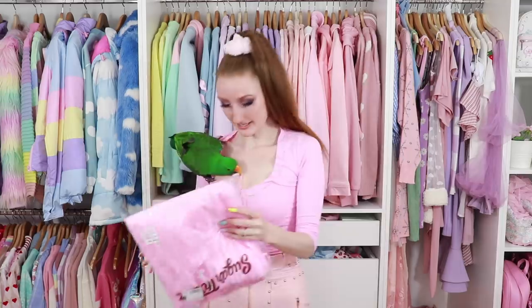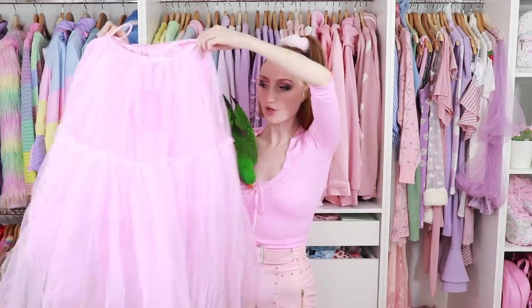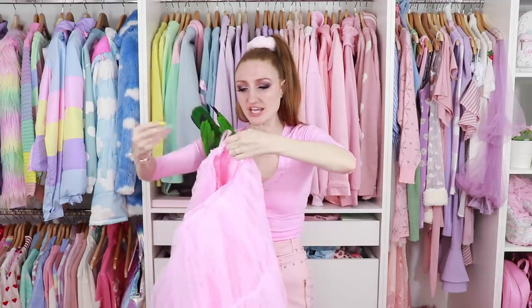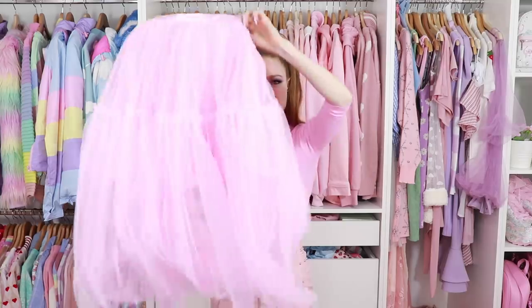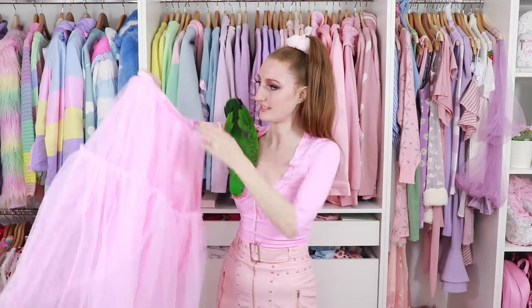Box number three now. Okay, what have we got here? This is a skirt. Alright, so this skirt is nowhere near as long as I thought it was going to be based on the photos. Kind of feels a bit cheap, almost like the sort of skirt that young kids would wear to ballet. It doesn't feel that luxurious or anything like that.